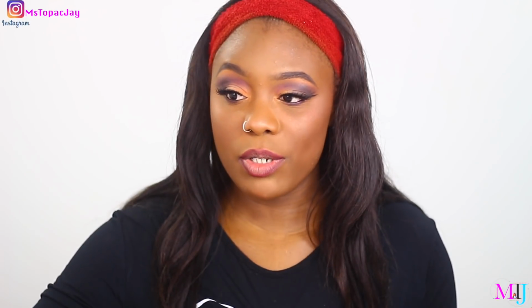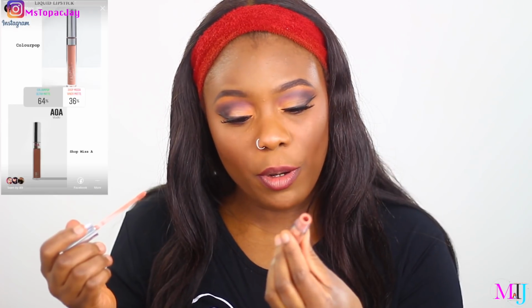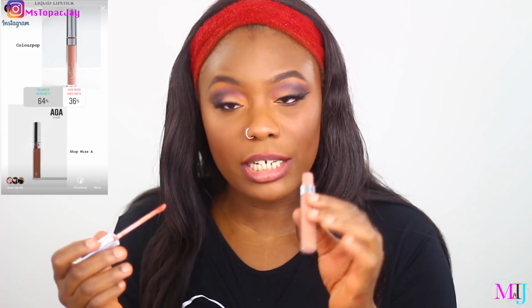So I've already lined my lips, so the only thing we've got left is lipstick. And for lipstick, I asked you, would you like me to use the ColourPop Ultra Matte lipstick or the Shop Miss A Studio Wonder Matte lipstick? I chose these 2 because the shades are similar. So this is the ColourPop Ultra Matte lipstick in the shade Knotty, K-N-O-T-T-Y.